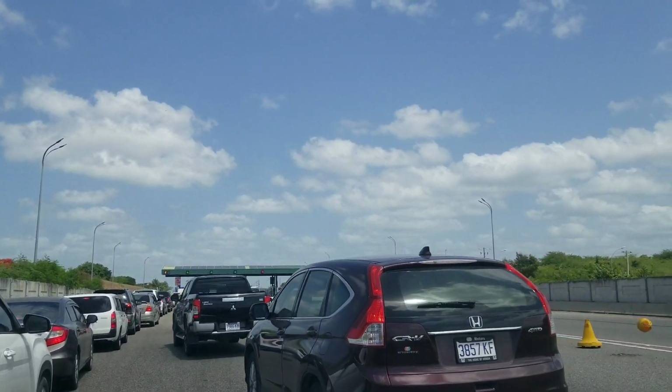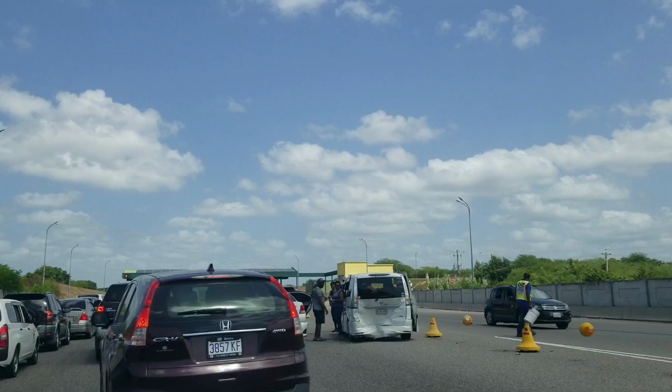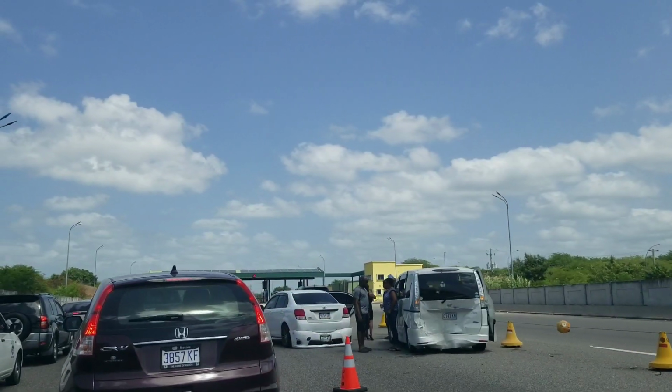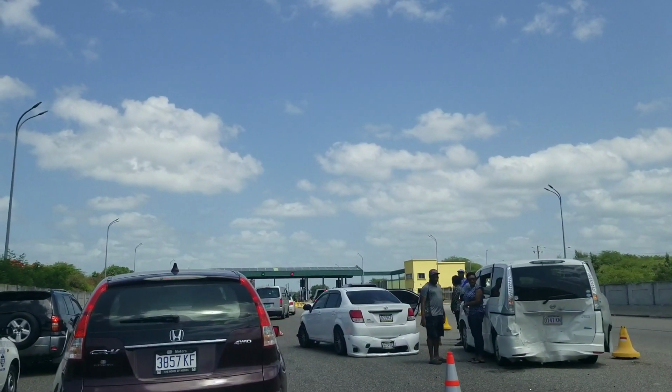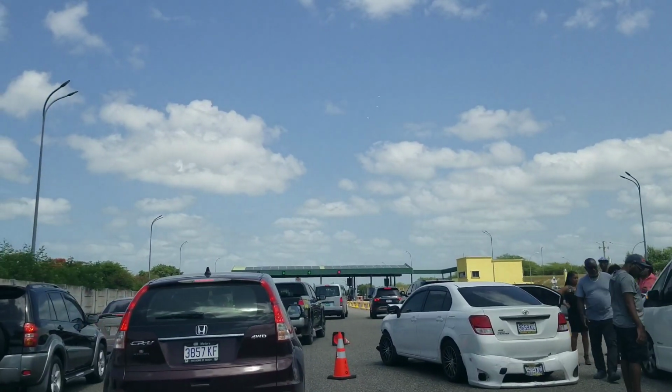Okay, seems as if there is an accident here. Yep, that's probably what is causing the backup here at the toll plaza, because it's not usually this busy.